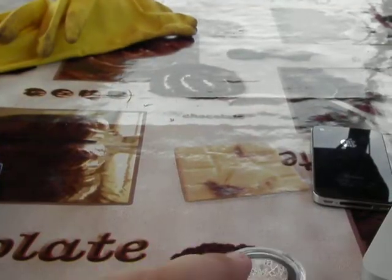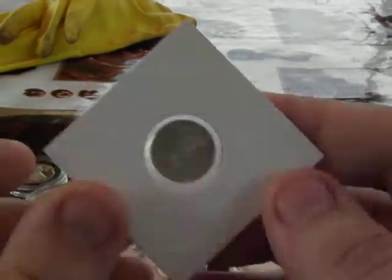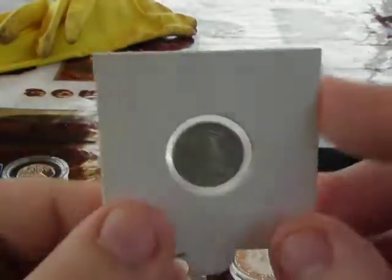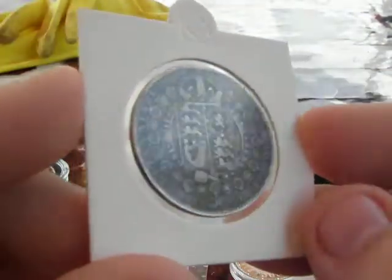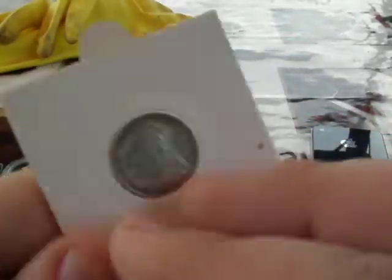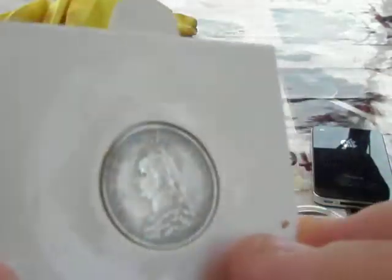Now for some coin flip. Another Philippines 10 cent, you can call it a cent. Old Victorian coin, I don't know what this is. Half crown, half florin. I really should learn some of these coins. I know more about American coins than I do my own.